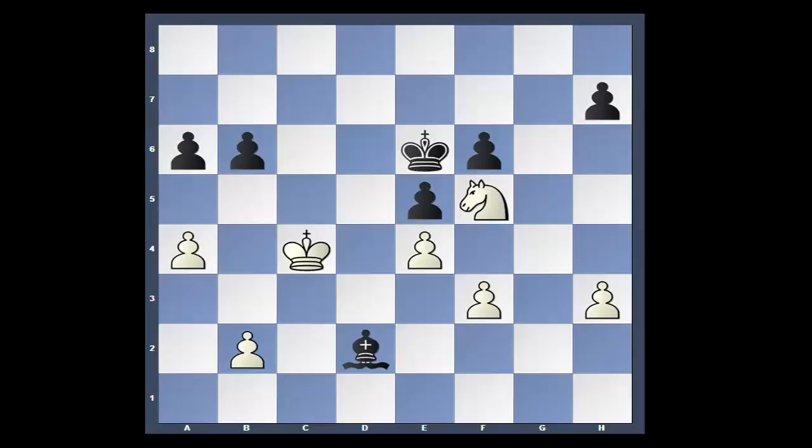Bishop come around. B3. Hikaru's holding his own here. He should be able to draw this. H5. Remember, Aronian is one of the co-leaders in the tournament, number 2 in the world. So having Black against Aronian and drawing is a pretty good result.